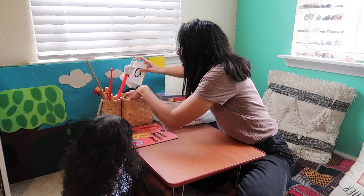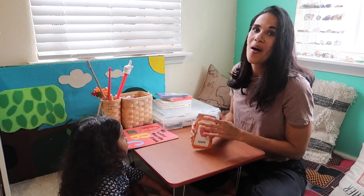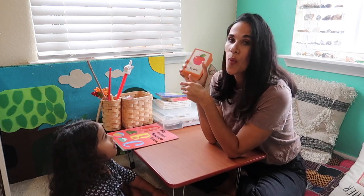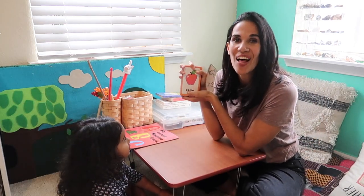And the last one that we have today is, we like to rotate different ones. Today we have this one, which is the first words. So I want you to tell me what these are. This is good for speech development.